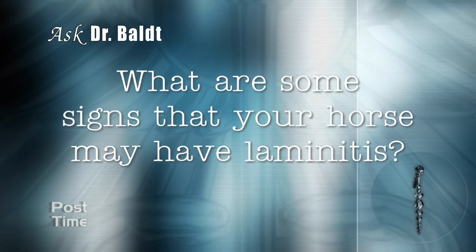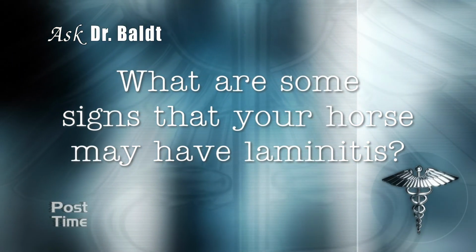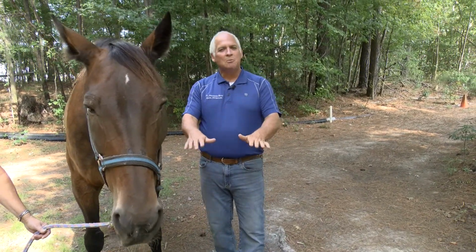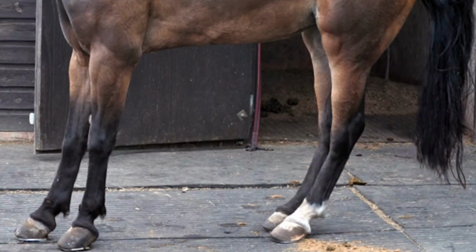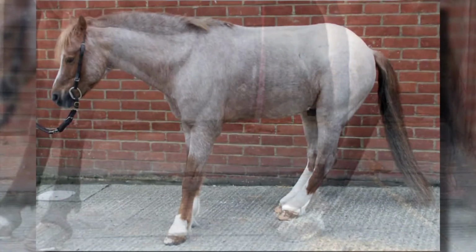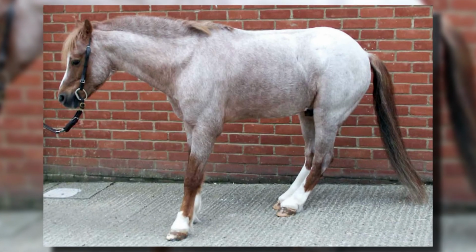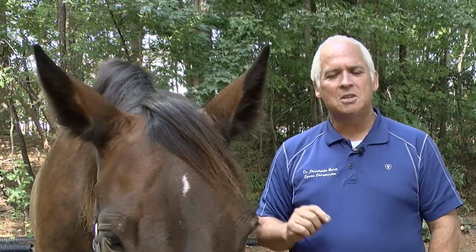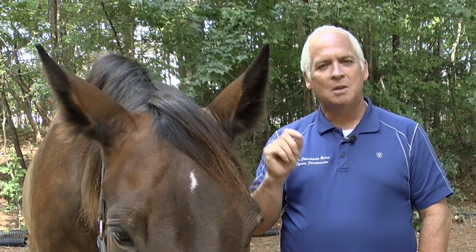What are some signs that your horse may have laminitis? There's a couple things you'll notice when a horse has laminitis. One, you'll see them standing in an awkward position where they rock their weight backwards and take the pressure off their hooves or their toes. You might also see them having issues with walking, or their gait could be changed. They have sensitivity in their feet. Over time, they can actually develop lameness, and if it gets really bad, it can be fatal.